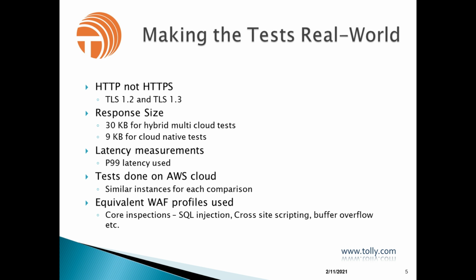Okay. Go ahead. I was going to say the response sizes, we wanted to make this as real world as we could. And so we did some research, and we found that the average web page is about 2 meg, and the number of objects on it is about 75 to 100. And so it worked out to about a 30 kilobyte object size. And then 9 kilobytes for the cloud native test, where you're not sending large graphic files between the microservices. So we figured that was about right to make it as real world as possible.